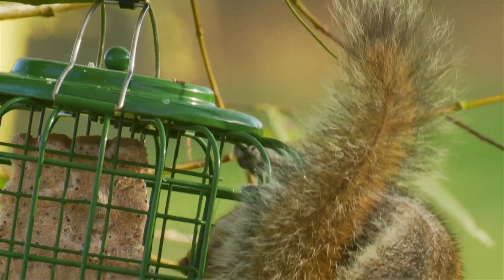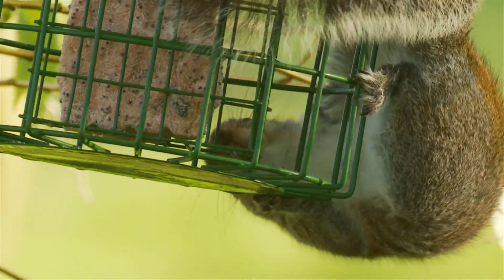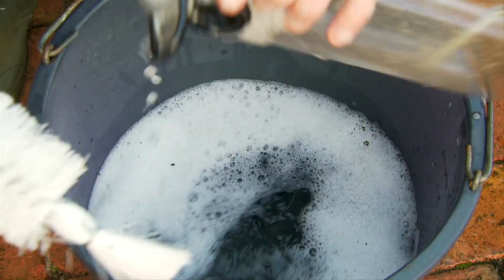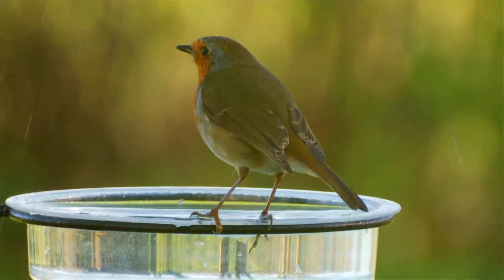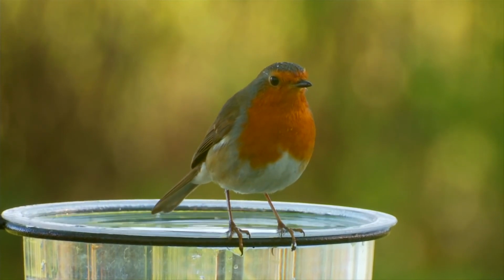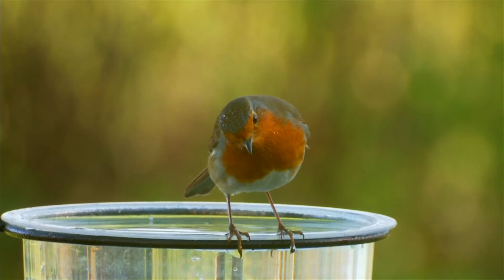If squirrels or larger birds are a problem, then use suitable feeders to keep them out. Position feeders away from bushes and undergrowth where cats hide and pounce from, and always keep your feeders and bird tables clean. And one final thing, it's also important to provide fresh, clean water for both drinking and bathing, and as with feeders and tables, it's vital that bird baths are kept clean.